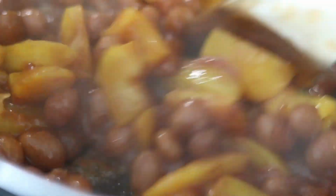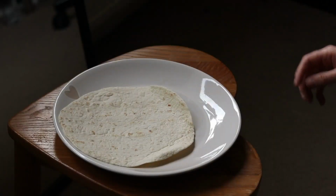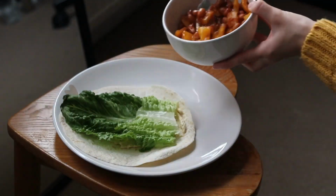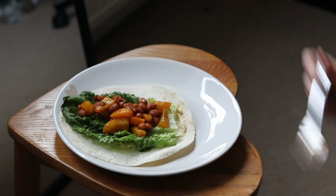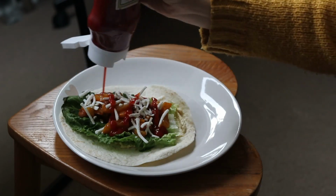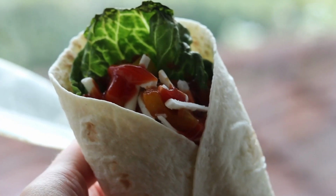Then for dinner that day, I was making fajitas, so I just cooked up some borlotti beans, some peppers, and just like some sauce with spices, and then I made that up with hummus, romaine lettuce, a little bit of the bean mix, and then I topped it off with some vegan cheese, and then don't hate me, but I also put on some ketchup because I'm gross like that. And they were delicious. I love fajitas so much. I ended up eating 3.